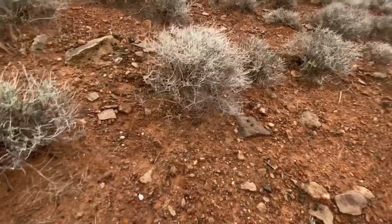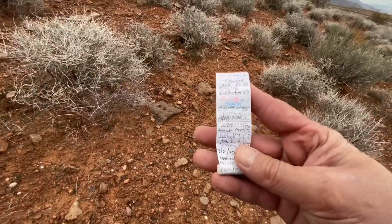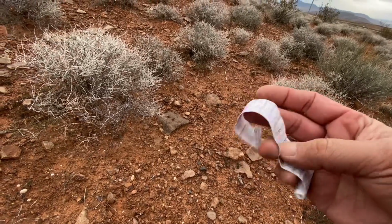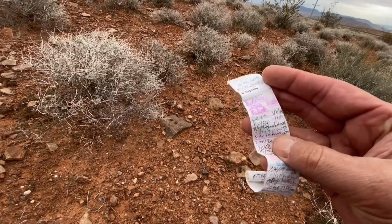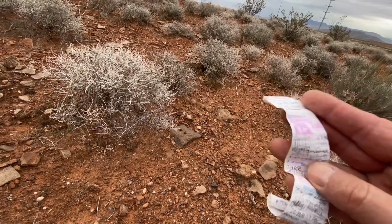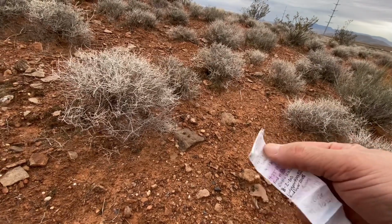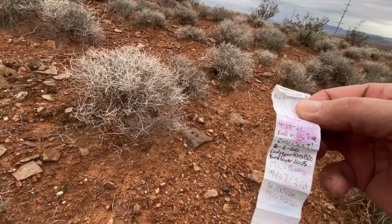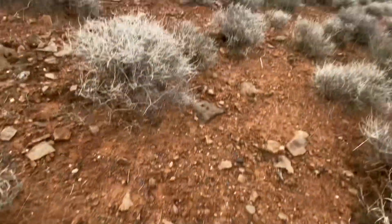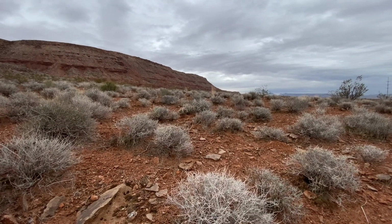All right, stand by just a second. I'm not exactly sure if I'm supposed to be signing a little registry and then putting it back, but it's got a bunch of people who have written on this little thing. Apparently you're supposed to put it back and sign your name, but I don't have a pen because I don't usually hike with pens.